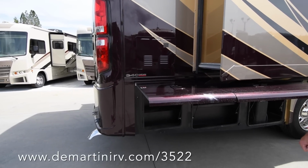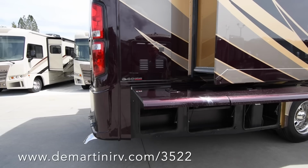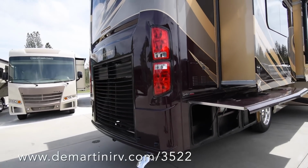As you can see, it's a 340. Kind of just indicates the engine that you have here on the Berkshire. So you have a 340 horsepower engine to go along with the 2500 Allison transmission.